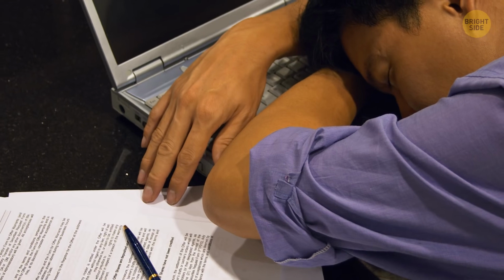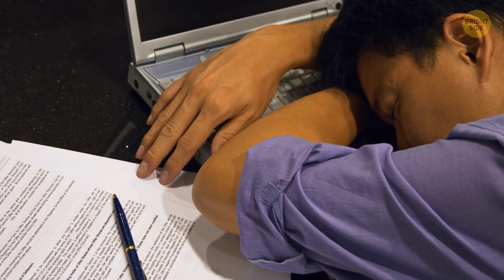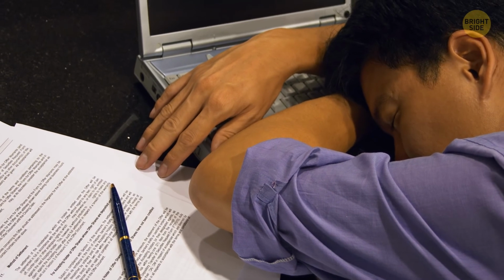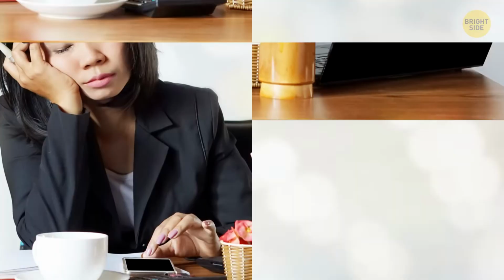17. Naps at work. In Japanese culture, dozing off at the workplace, or inamuri, is considered a sign of being a hard-working person who's very committed to their job. That's why inamuri is so common, and no one thinks it's a bad thing. Some people even fake it.